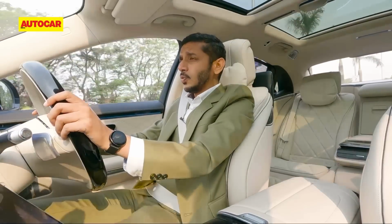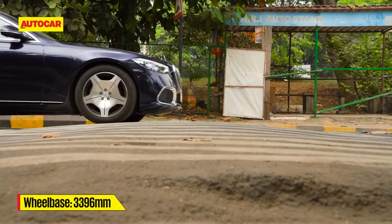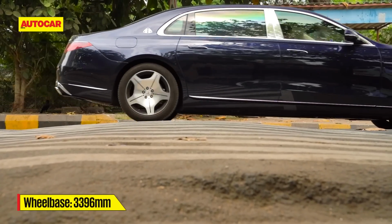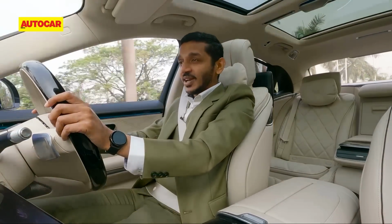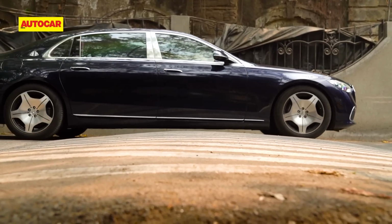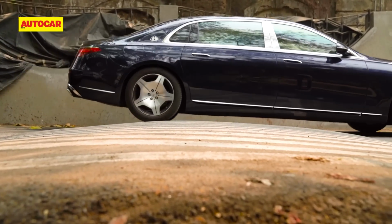Your chauffeur will also have to be really careful when going over speed breakers, because this car's wheelbase is so long, it pretty much scrapes on anything larger than regular size. And if you live here in Maharashtra, it's only a matter of time before you encounter one of those huge truck stopping bumps that will definitely hit the underside of this car.